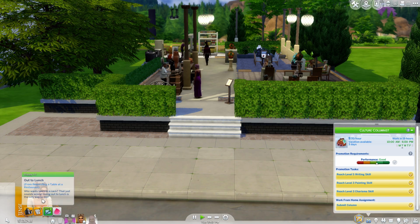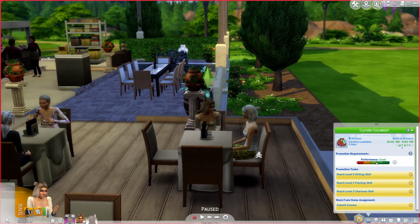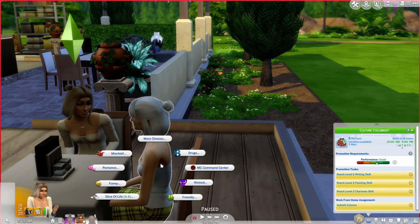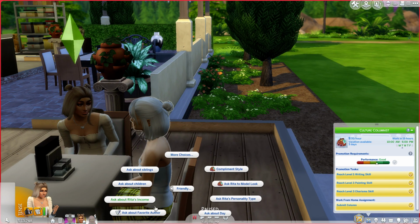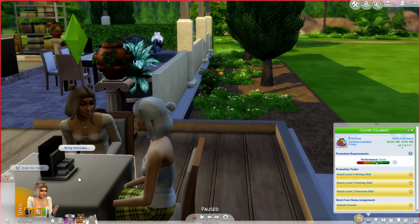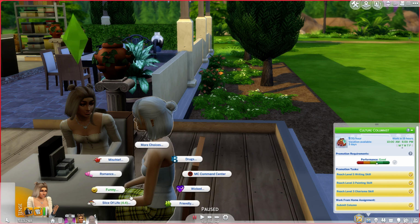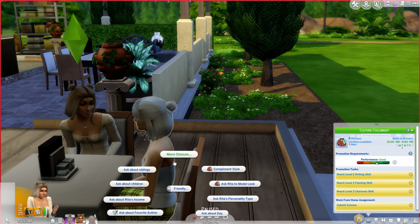Wow! Gross, that Sims take care of this issue. Oh, rude. Okay. Out for lunch. Oh, that's cute. I didn't know they get that moodlet. Oh, I really like that moodlet. Okay, so they're gonna have a little, ask Rita to, oh no, don't ask her to model the look, otherwise that means you are going to get her to get up.